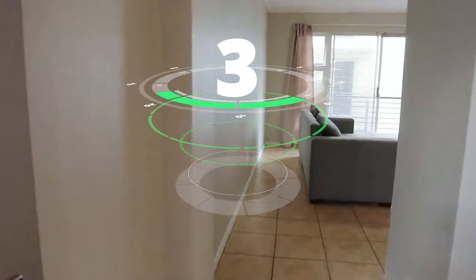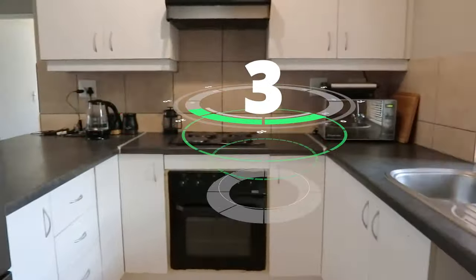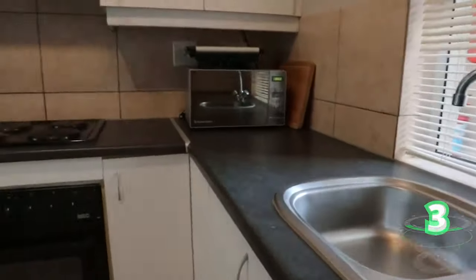To a two-bedroom apartment in Rosendal. This is absolutely the perfect buy for those first-time home buyers over here.